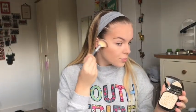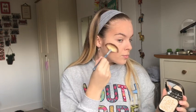So now I'm just taking my Set and Reflect little compact and I'm using the white gold highlighter just on my cheekbones just to get that glow going even more. I feel like these two highlighters really work well together. And then I'm just putting my pinky finger in it to then just highlight my brow bone, as I find this works so much more than just using my fan brush.